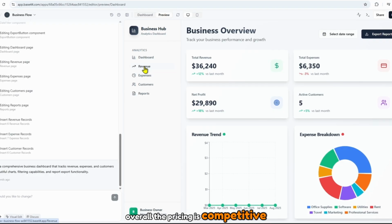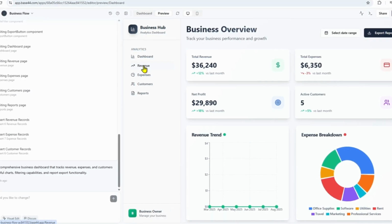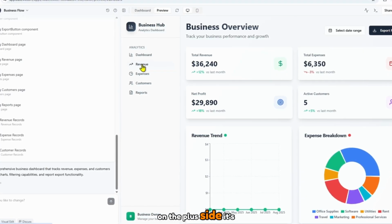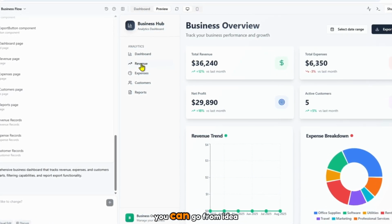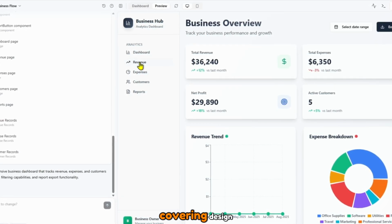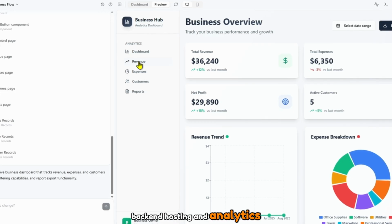Overall, the pricing is competitive, especially the free and starter tiers if you just want to test or launch small projects. On the plus side, it's incredibly fast. You can go from idea to live app in the same day. It's truly all-in-one, covering design, backend, hosting, and analytics.